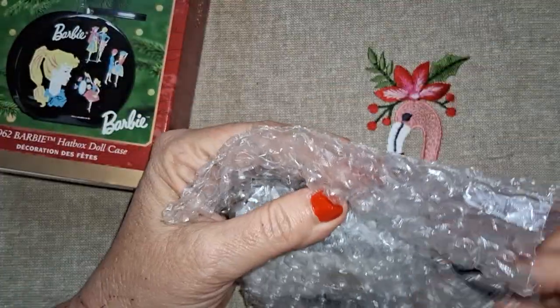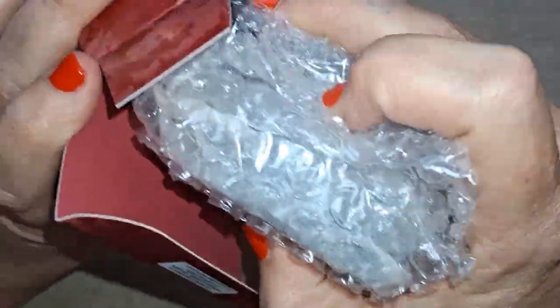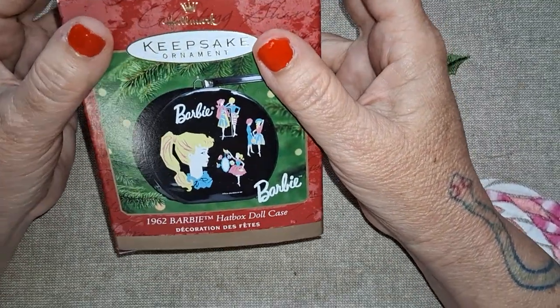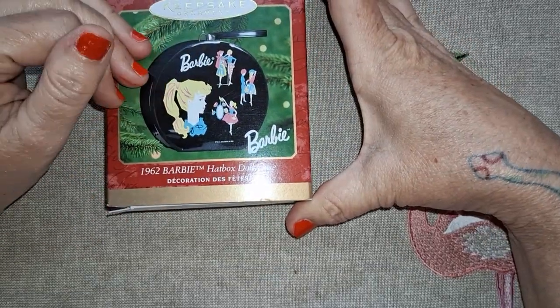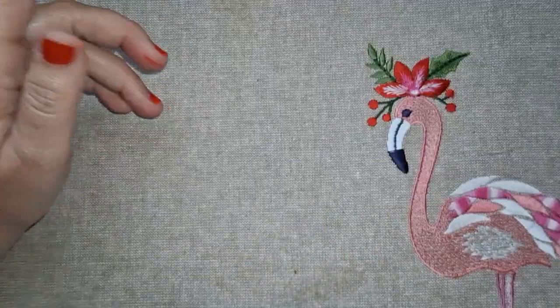I don't have any idea how much it's worth. I know that some Hallmark Keepsake ornaments go for a lot of money. I was watching, I can't remember the name of her channel, but anyways, I was watching her and she was doing the most expensive Hallmark Keepsake ornaments. So I thought that was interesting.